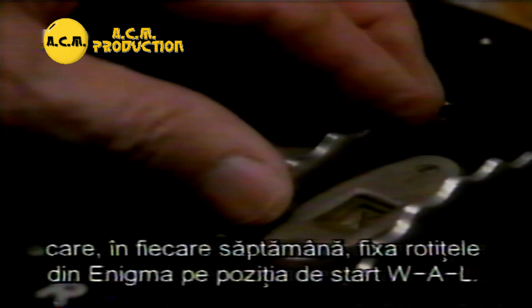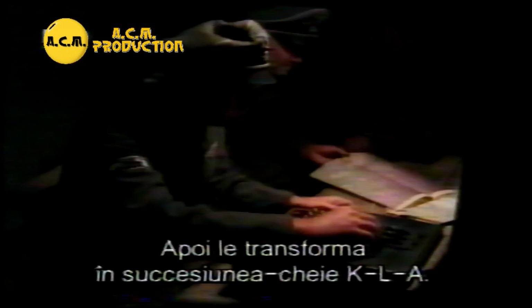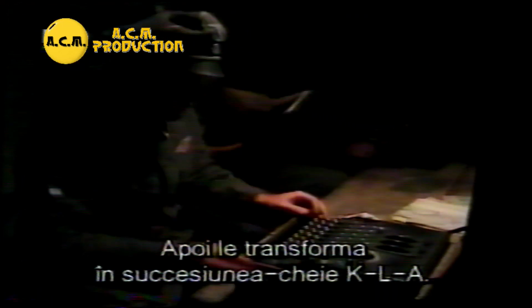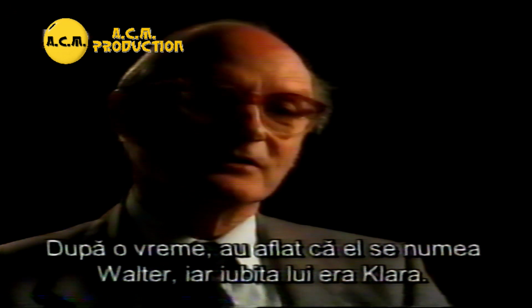One of the favorite people of Bletchley Park here was some poor German. Every week he set his Enigma rotors to the letter start position WAL and then turned them to the message key KLA. And after a while they worked out this was Walter and his girlfriend's name was Clara. That's how he remembered it.